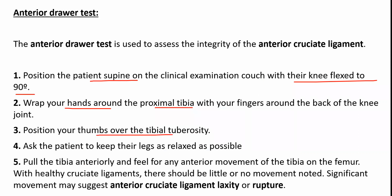Position your thumb over the tibial tuberosity. Ask the patient to keep their legs as relaxed as possible. And then you are going to pull the tibia anteriorly. That means pull the tibia towards you. Feel for any excessive movement of this tibia. With a healthy cruciate ligament, there should not be any movement.